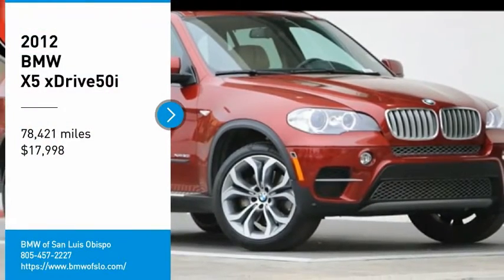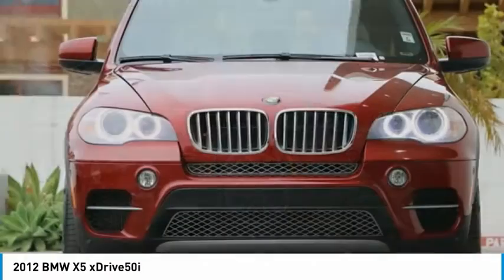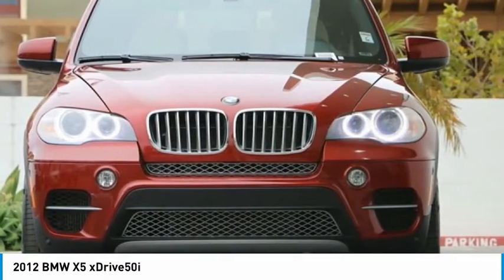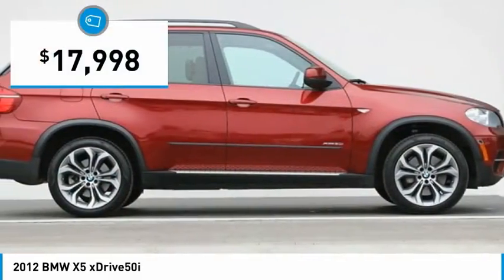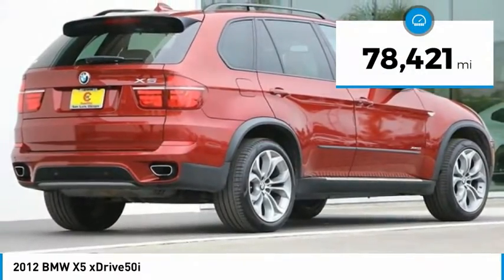You are going to love the 2012 X5. The BMW X5 is an award-winning performance, space, and efficiency vehicle and is priced below $20,000. This vehicle has less than 80,000 miles.